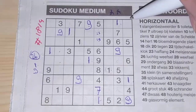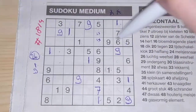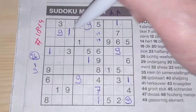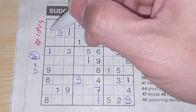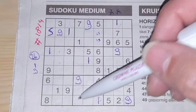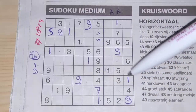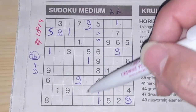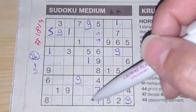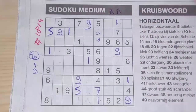How about the number 5? In this row, the 5 in the third row, so in the row between, the only place for the 5 should be there. 5 missing numbers in this big square. One of the missing numbers is a 5. We see here 5, no 5 in these 3 boxes. There are 5, no 5 in those 2 boxes. One box left for the 5. Should be there.